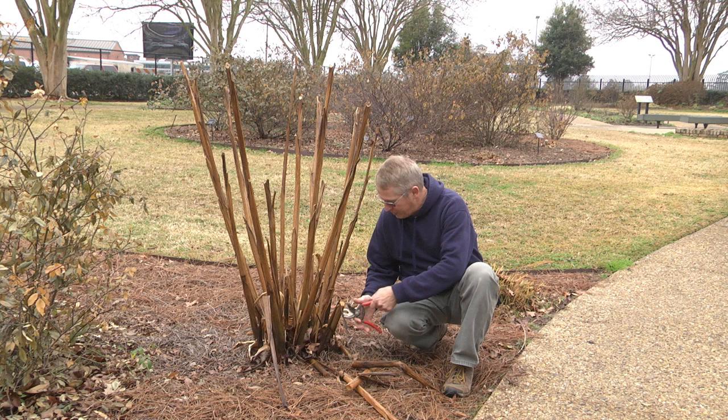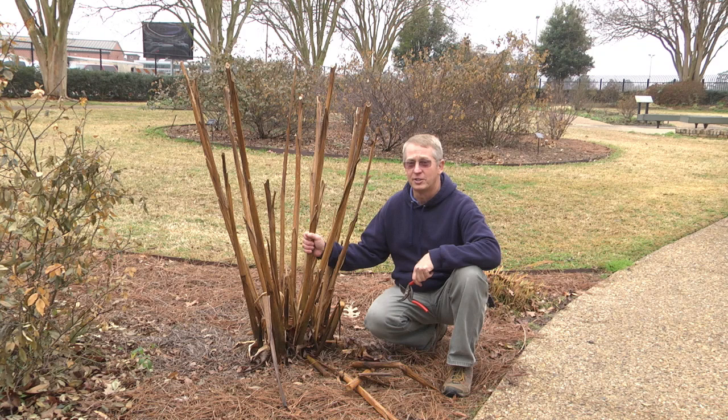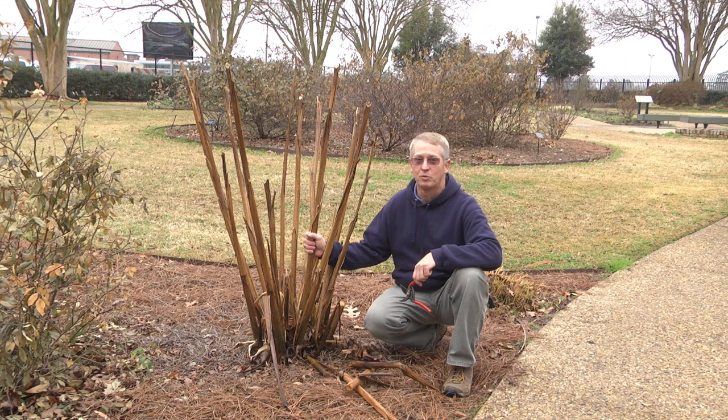I don't know if it will or not. I used to grow some of these to sell when I had a little bulb farm, and I lost an entire row one year to cold. So this is a plant that doesn't like to stay in the ground during the wintertime, and it doesn't like to be stored during the wintertime, which is one reason it's rare in commerce.